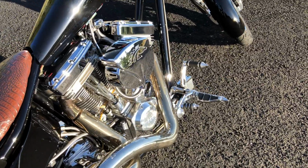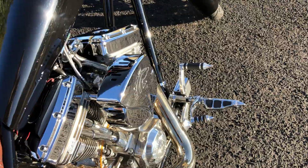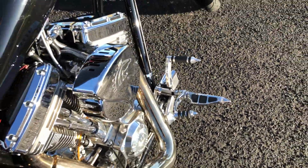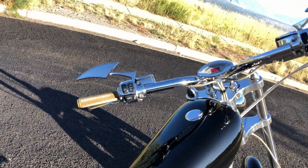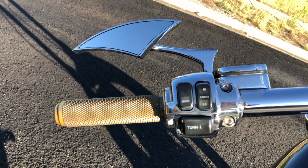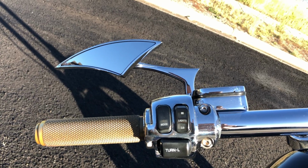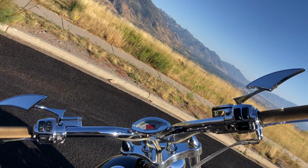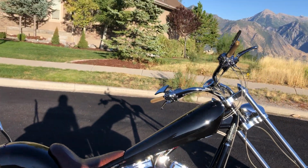You've also got the custom Ford foot controls. And the pegs, you've got a little bit of a foot pad here, so it gives you a little bit more support for your feet, which is nice. You've got the custom hand grips that are gold. Don't know if you like them or not, but that would be an easy thing to switch out if you didn't love them. You've got the custom tribal mirrors. So it definitely has some tasteful additions.